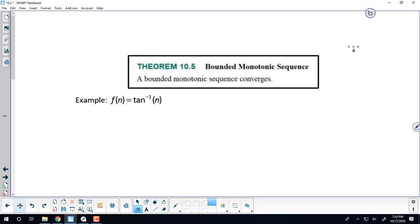I mean, this is probably how things happen in the real world. If you're establishing all of these rules, you're messing around with all this stuff, and you say, well, hey, every time I have a monotonic sequence that's bounded, it seems to converge. And then you would set out to try to prove that. So here it is as a theorem. Any monotonic bounded sequence converges.